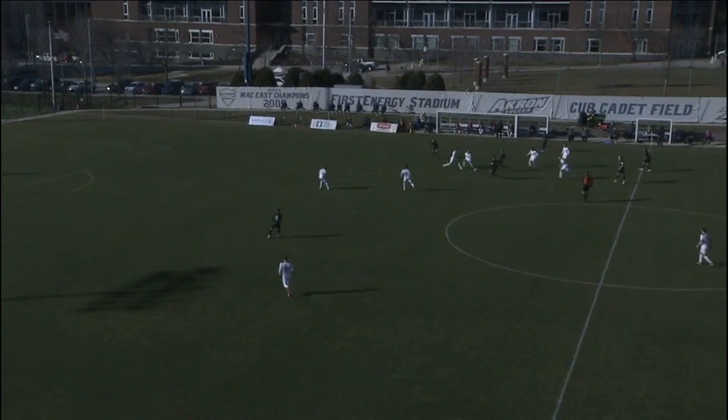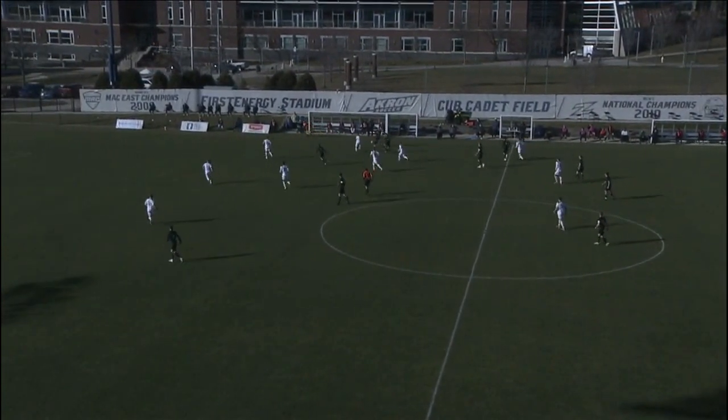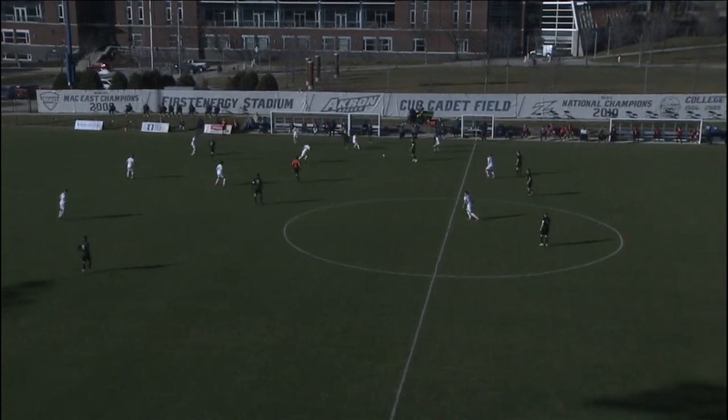Great, ball's not showing. I found it. Thank you.